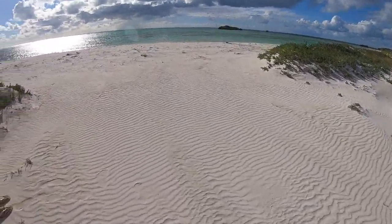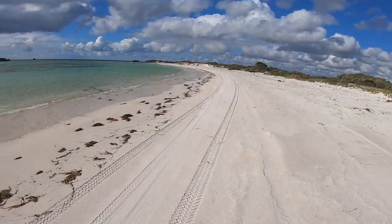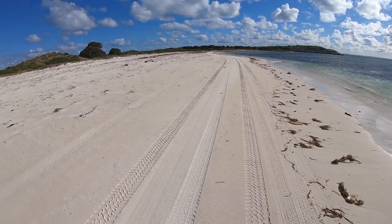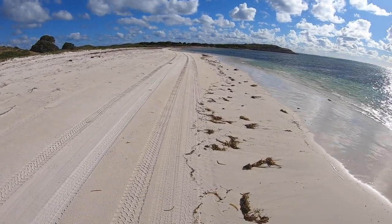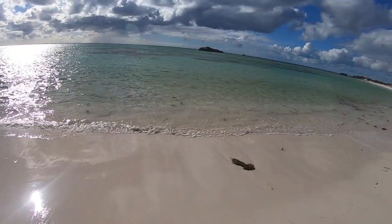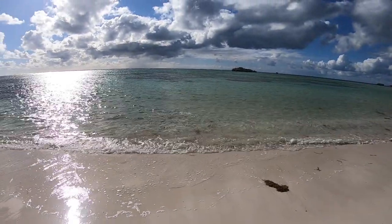Gee, the sand's very white. Must be able to drive on the beach. One thing I haven't noticed is cuttlefish shoals. Because I think with all the weed out here, you'd think there'd probably be squid. Or a good chance of it anyhow.